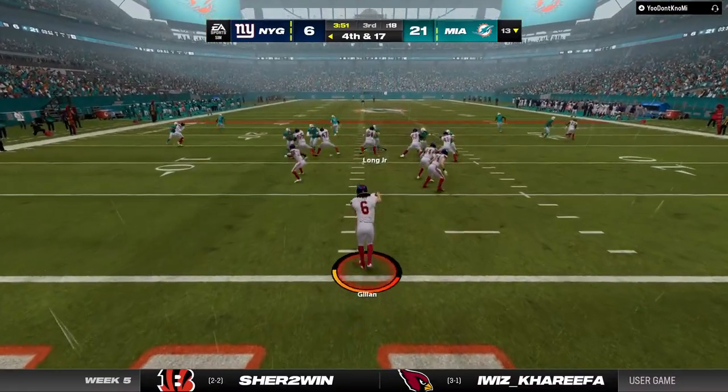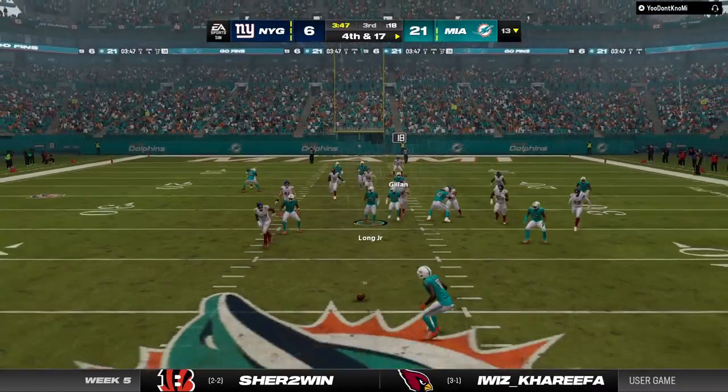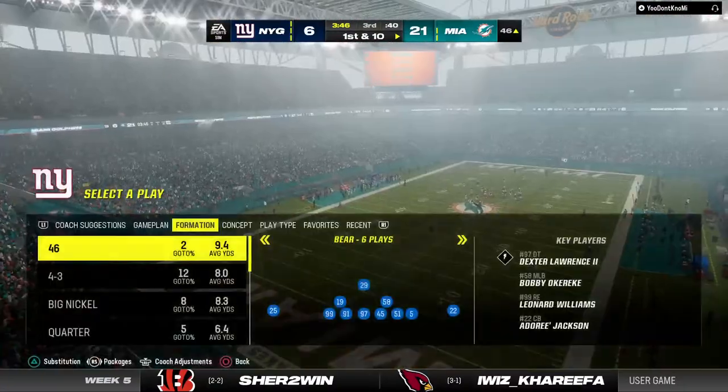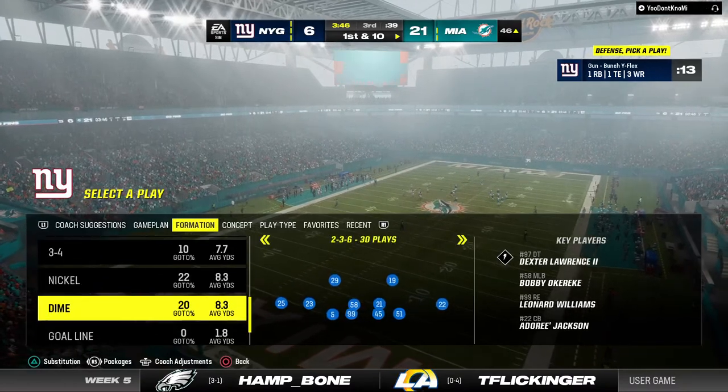Here's Jamie Gillen now. As the drive goes backwards, he's on to punt it away. That'll go for only 17 yards on the punt. And the Dolphins will begin this drive in great field position, first and 10.